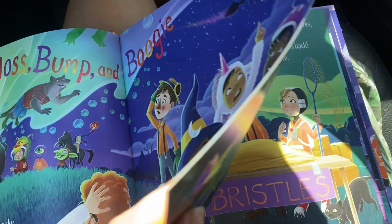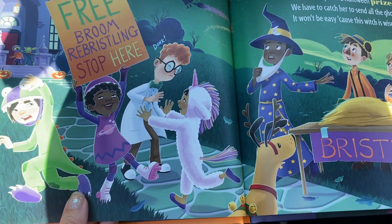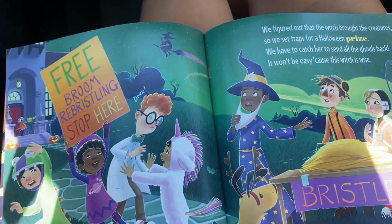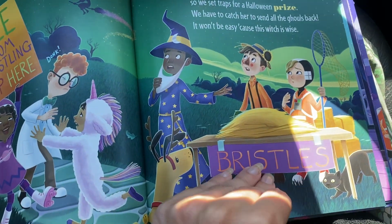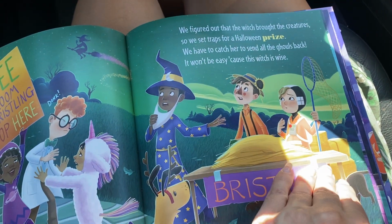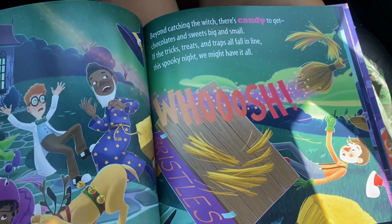So it's just a fun, feel-good book with some great costumes and some kind of spooky background pictures without it getting too scary. There's a little bit to read to the kids, so I think it's a fun one.